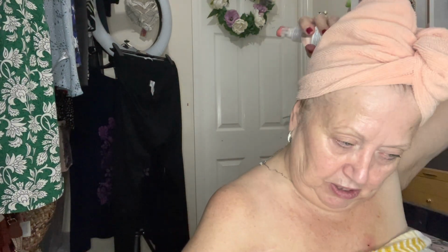I'm just spraying this on my old legs. That's my tummy, which you didn't need to see. I'm just going to do my back. If you've got dexterity problems, like I do, and you can't always rub body lotion on, this is a great alternative.